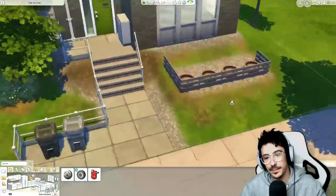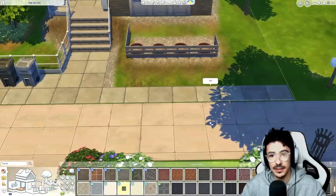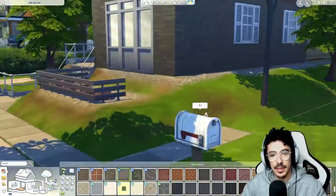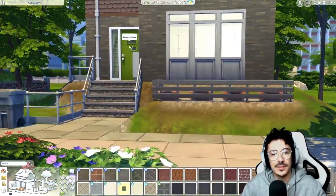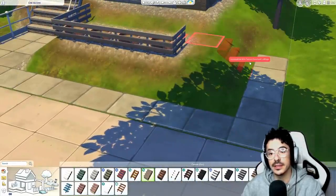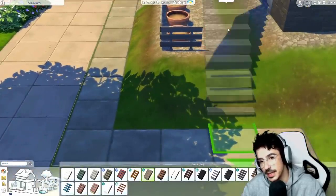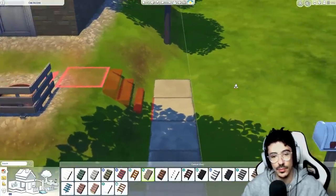Just thinking. Maybe I could just whiffle this all the way along here, into there. Can I get stairs on that bit? I don't think I can, no. But I'm going to try anyway, just for science reasons. You've always got to try for science. See that? I don't understand why you couldn't do that. I know it's not allowing you to, but it kind of makes sense. There's the bottom of the stairs and there's the top. Why can't we just do that?